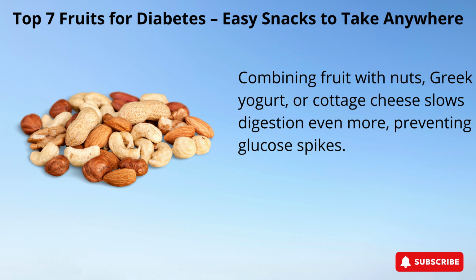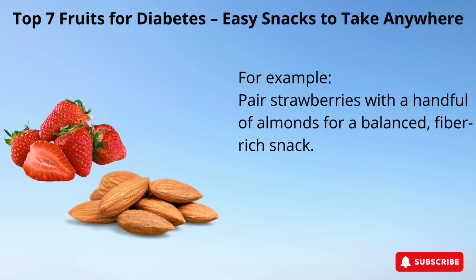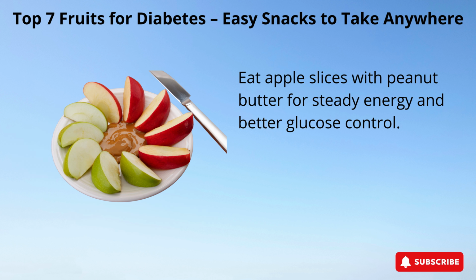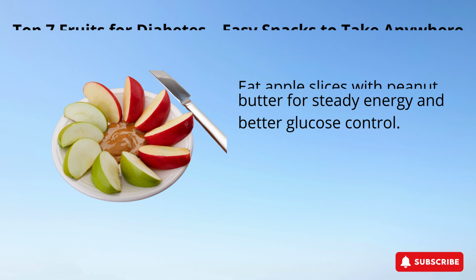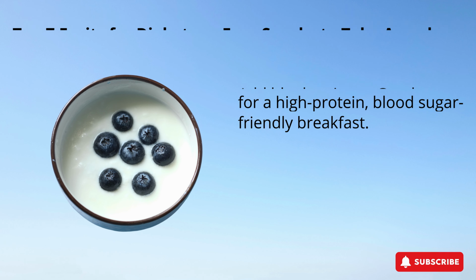Another way to maximize their benefits is to pair them with protein or healthy fats. Combining fruit with nuts, Greek yogurt, or cottage cheese slows digestion even more, preventing glucose spikes. For example, pair strawberries with a handful of almonds for a balanced, fiber-rich snack. Eat apple slices with peanut butter for steady energy and better glucose control. Add blueberries to Greek yogurt for a high-protein, blood sugar-friendly breakfast.